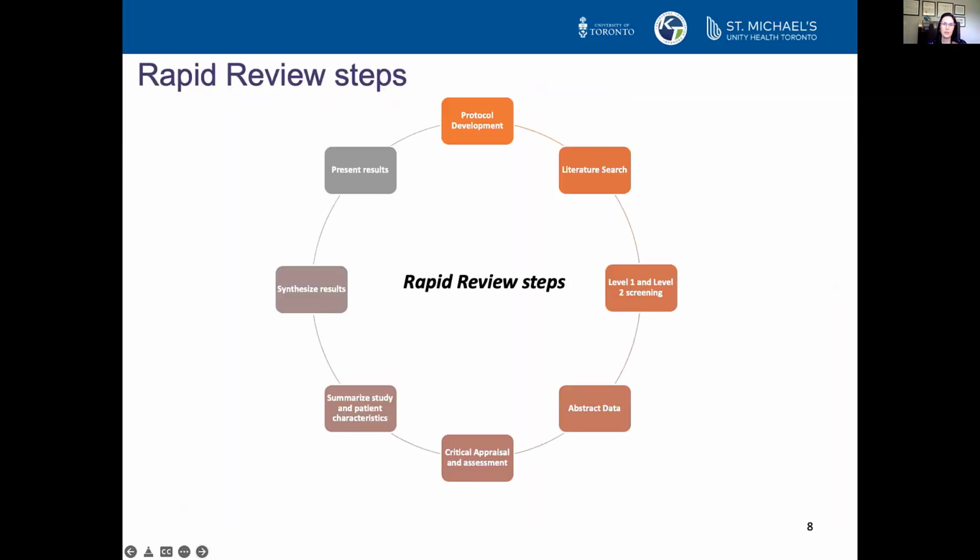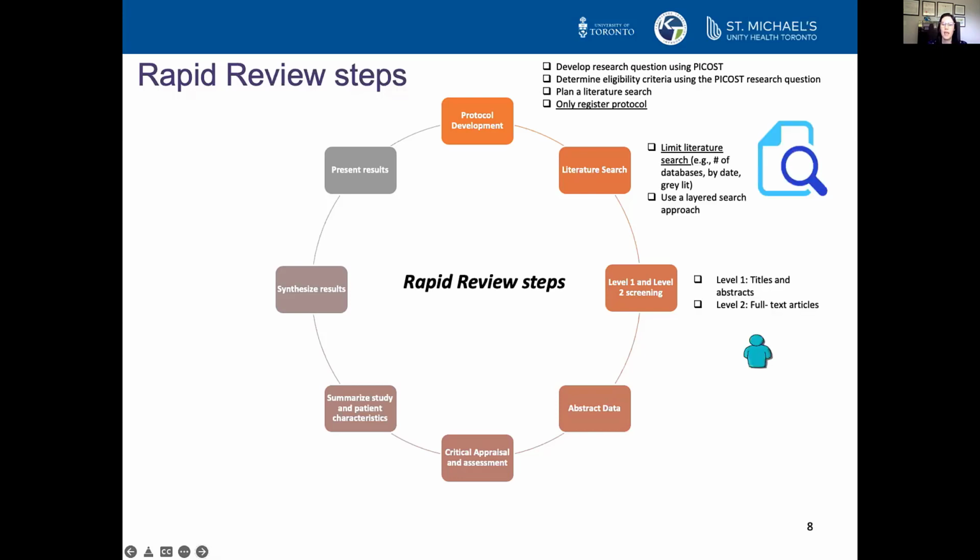So just to go through the steps, so I think we're all familiar here, being with Cochrane, we would understand the systematic review steps. So I'm just going to highlight some differences with rapid reviews. So for example, you may only register your protocol. You probably don't have time to publish your protocol because you have to get these results to your knowledge user or decision maker as soon as possible. You may limit your literature search. So you might say, with COVID, perhaps only if you're interested in a variant of concern, for example, maybe you would just limit your search to the last couple months or when that variant emerged globally.